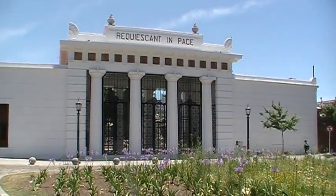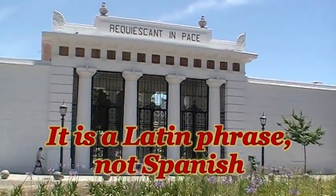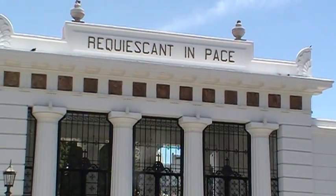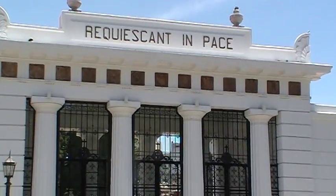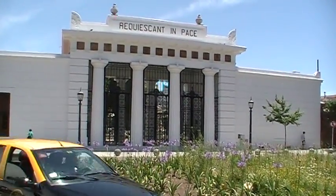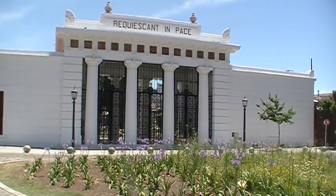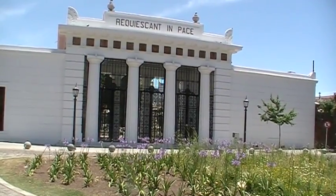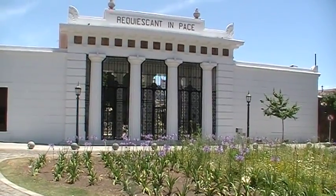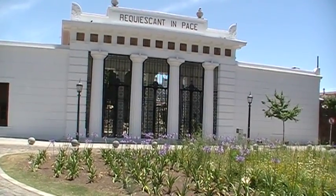This is the main gate of the Recoleta Cemetery. I think in Spanish it says rest in peace. Whatever is written there in Spanish, my translation says rest in peace. That's the main entrance or main gate of Recoleta Cemetery, where Evita Peron is buried along with 6,500 other people. And I almost couldn't find Evita Peron's burial, but eventually, accidentally, I discovered it, and I could take pictures of her tomb.